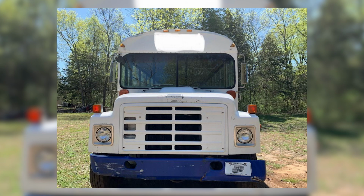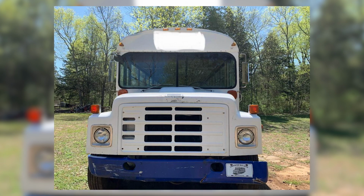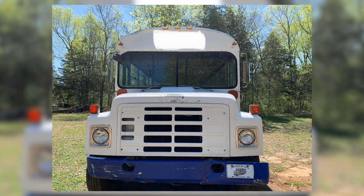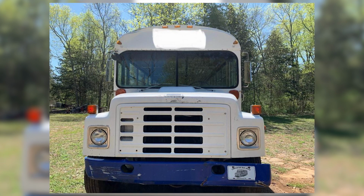Here's a look at Bertha, the 1984 Carpenter International. First off, very appropriate license plate on there. I love that. This doesn't look to be an original school bus, but it was bought from a school district, so I'm guessing that they bought it as an activity bus. The front of the bus isn't looking too bad. Obviously, we need some repaints here and there.